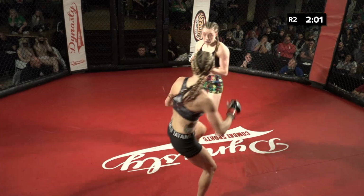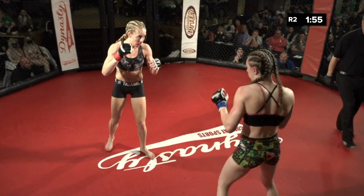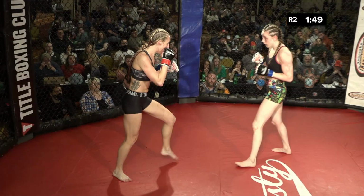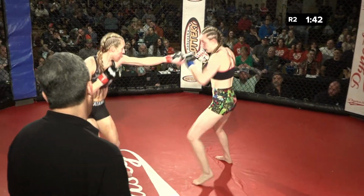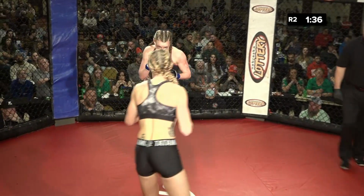Now it seems like Morgan's just nervous to throw. She's been countered so many times. She's starting to try to use those feints to draw her out, but Tawnie's not moving at all. She's not biting at all. Oh boy, that was a good kick.